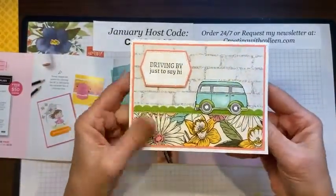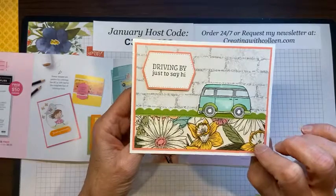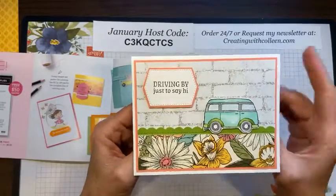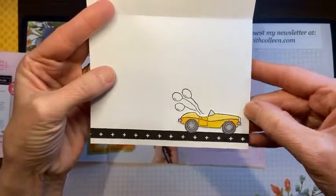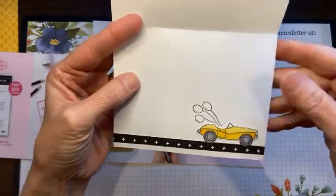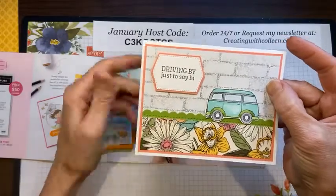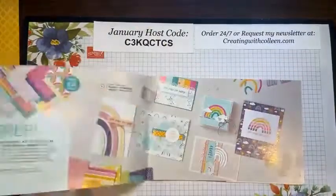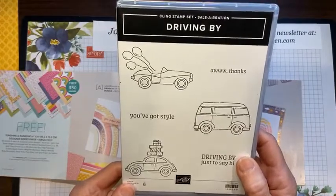So again, I changed a few things, colors and a little bit, but not much. This was Diana's design, but I loved this card. It looks mod. How many years has it been since you've used that word? And then on the inside, I took a strip of the designer paper, and with my blends, I colored the other car, and I cut it out, and then I'm going to be coloring my balloons. So Daffodil Designer Series paper you can get free with $50 order, along with your Driving By celebration. And that, in real life, is what the stamp set looks like.